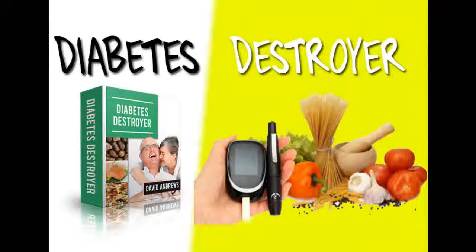Oh, and best of all, while these tricks are increasing your insulin absorption rate, they're also melting away fat, giving you more energy and lowering your risk of heart disease. These metabolism-boosting tricks alone could change your life. But I'm giving you more than that, because you don't just want to say goodbye to diabetes. You want to say goodbye now, and you want to say goodbye forever.